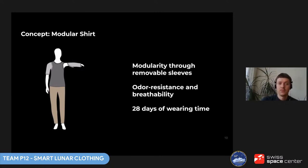Based on this, we developed a modular shirt with removable sleeves and armpits. We also used a high-tech merino wool blend that increases odor resistance and breathability, which allows the shirt to be aired out between uses without needing to be washed. If a regular t-shirt can be worn for 4 consecutive days on the ISS, our predictions are that a merino wool shirt could be worn for at least a week. If we combine this with the modular sleeves and allowing the shirt to be aired out between uses, we can anticipate a total wearing time of 28 days, while only the sleeves will need to be cleaned or replaced.